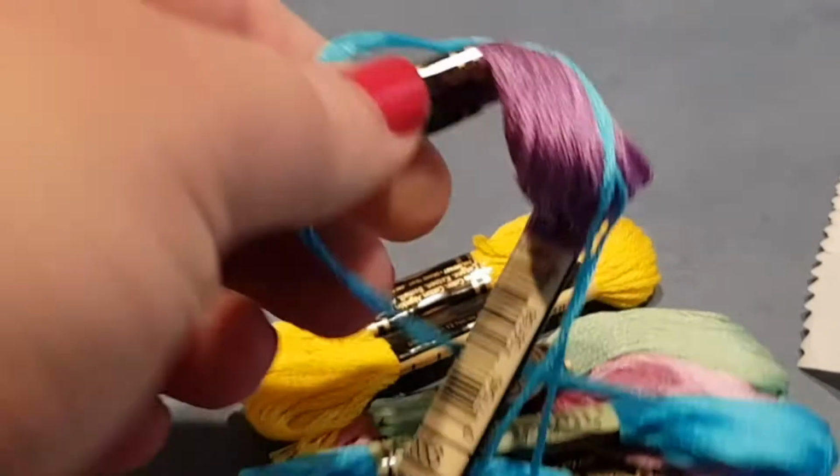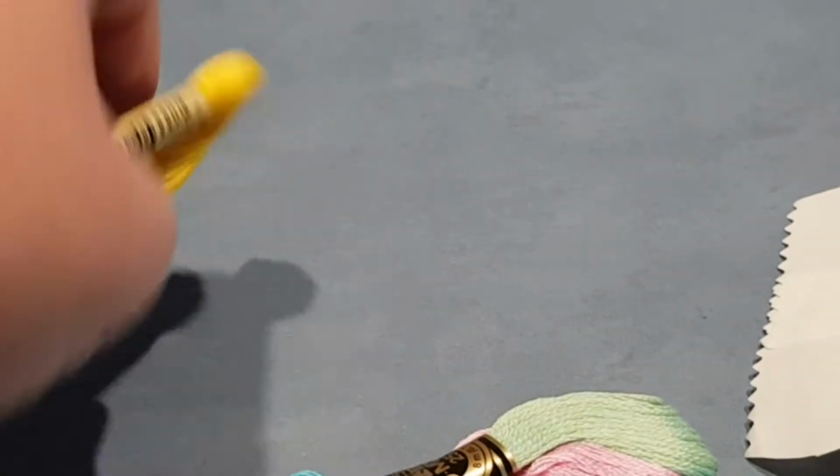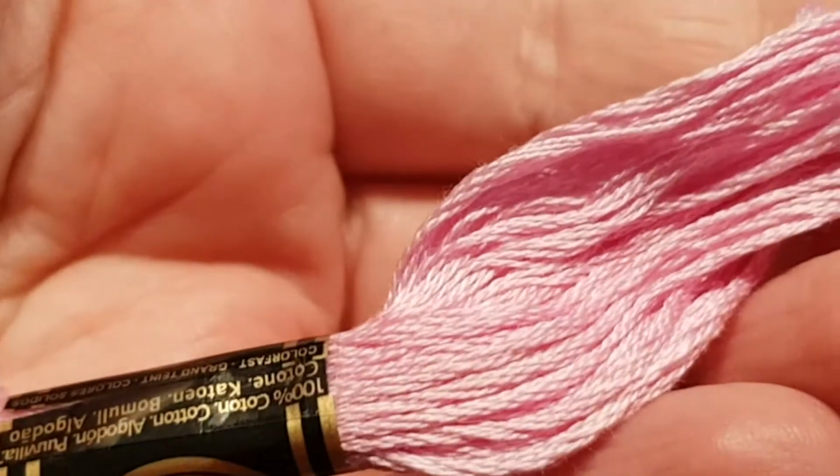Yes. Look at these colors. I do need to replenish my embroidery thread. And these colors are awesome. Good pick, Corinne. Yes. Some mint. A nice pale. It's like a pink, but it's actually a little pinky purpley.